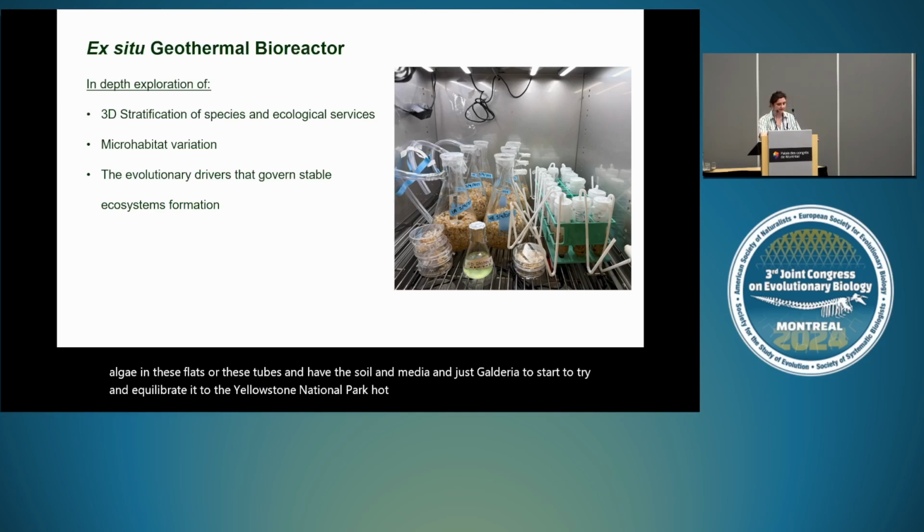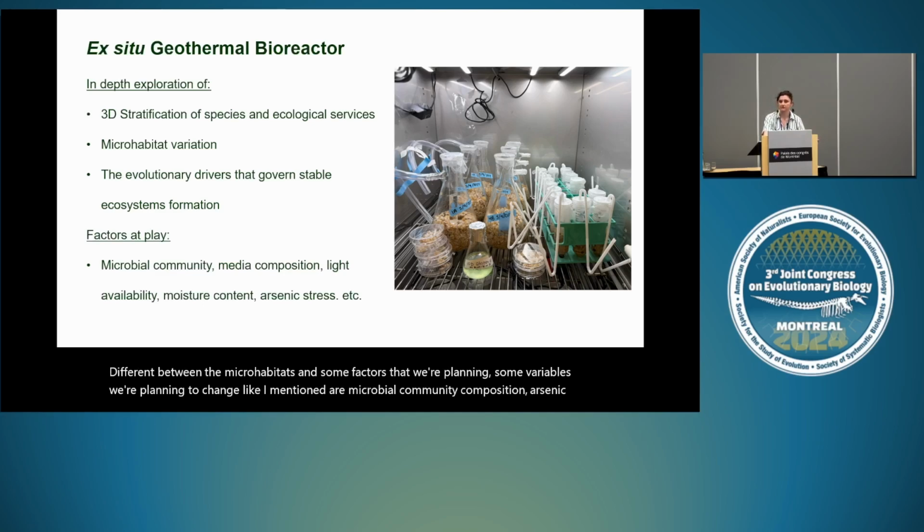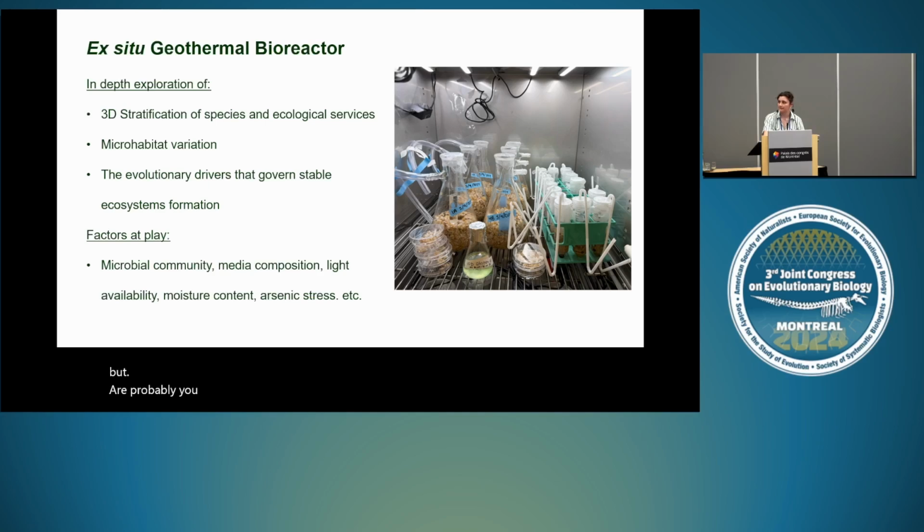Some questions that we intend to look at are how microhabitat variation affects the coevolution of these two algae, and what's different between the microhabitats. Some variables we're planning to change, like I mentioned, are microbial community composition, arsenic stress, and light intensity. These are all things that would be difficult to change with field samples, but you can attempt to do them with a bioreactor of this nature.